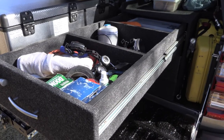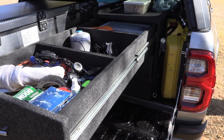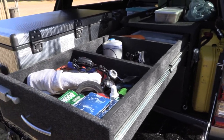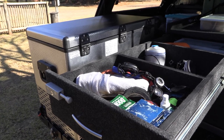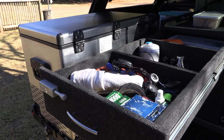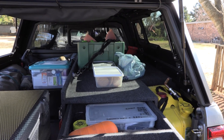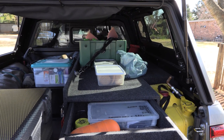Second drawer, we've got odds and ends, our headlights, GoPro stuff. And right at the back, I've got my camera charging stuff. On the top of the drawer system, there's room for two blicks there, that I don't know what you call them anymore, that we can make room for there.